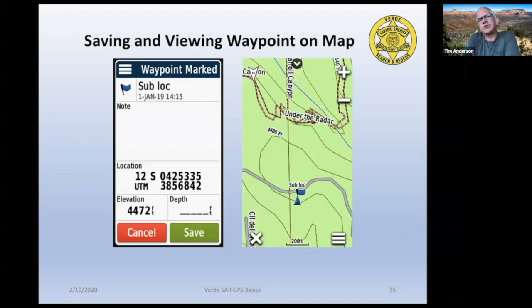Our standard procedure is that everyone in a team saves the subject's coordinates. If you're doing an evidence find, it may only be one or two people that are with the evidence that save the coordinates. But when you're leaving base to go to a subject, everyone on the team enters the coordinates, because you can never tell when a team of four is going to be separated into two, for example.